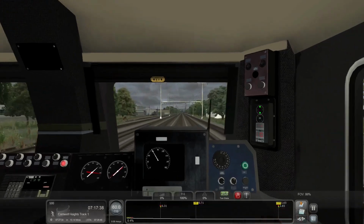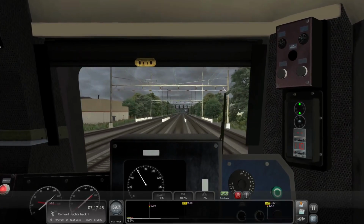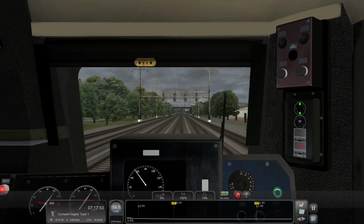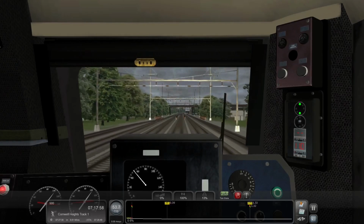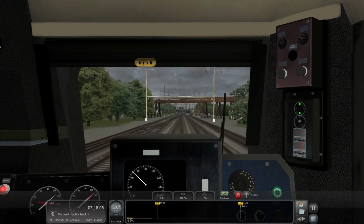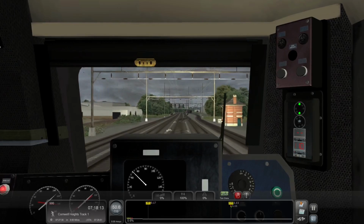So I'm going to zoom in and see what happens on this signal. One more tick. There we go. It is a green signal. We just have to slow down to 50. So we could have gone ahead and taken advantage of the 110 there. We didn't. 100 is coming up as a future speed limit.